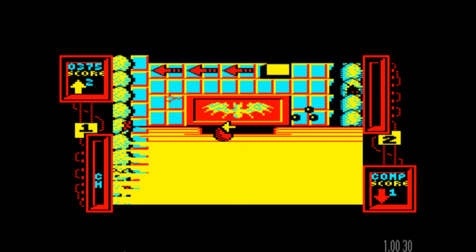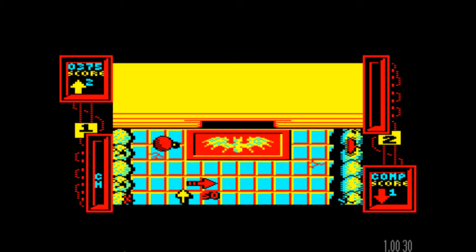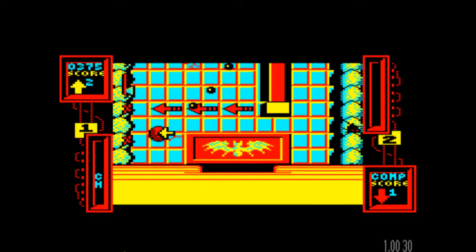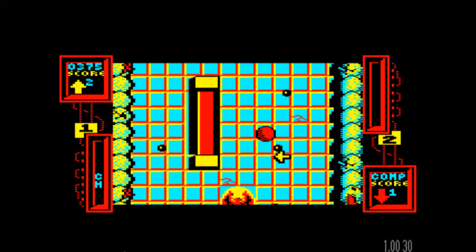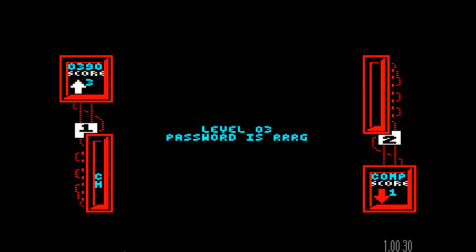See? Gravity was against me there. So yes, the levels get more complex as you progress. You'll get more and more of these dividers in the way. So you'll notice in the first level there wasn't anything in our way, but as the game goes along, you get more and more of these barriers.